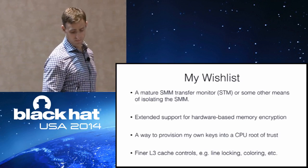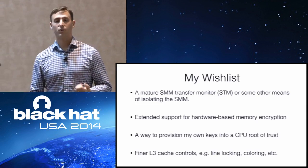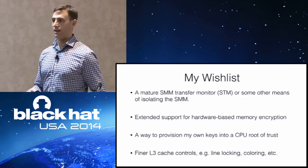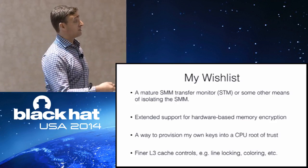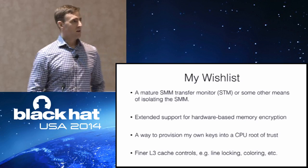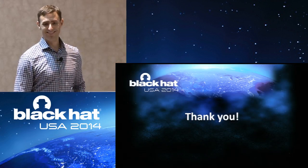And then finally, this is more specific toward the full memory encryption approach I discussed, but finer-grained L3 cache controls would be very useful. So the ability to lock cache lines or do cache coloring would make it easier to do some of these techniques where you can keep things in the cache and then encrypt everything that's paged to memory. One side effect is that it would be very useful for preventing side channel attacks that are caused by cache evictions. So I'm out of time. I'm going to wrap it up here and take questions, or that's it.